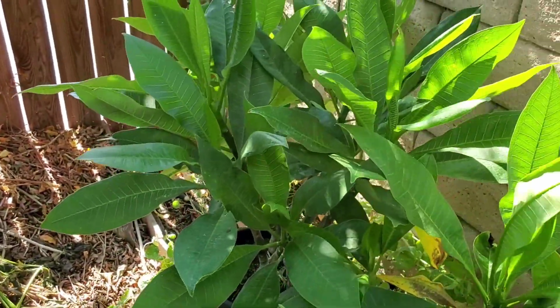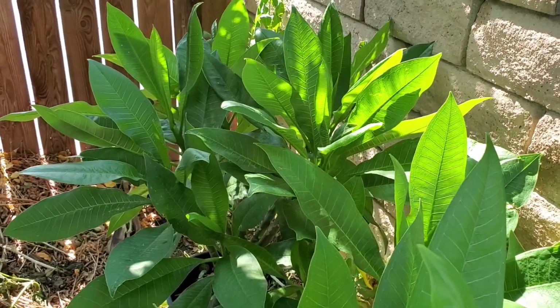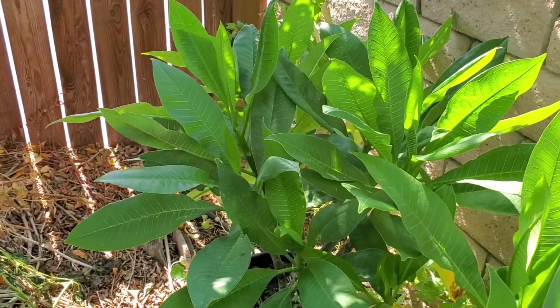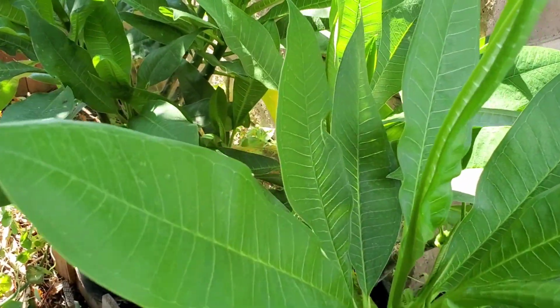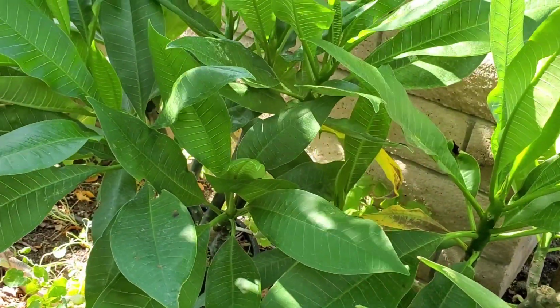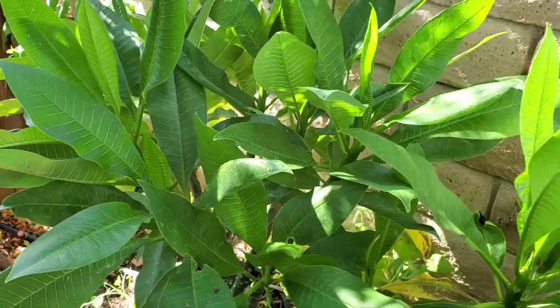But look at this. It's resting under my peach tree, and they are doing excellent. November comes around, December, these guys are going to be brought inside the house. They're going to be used for decoration, and when spring comes around, 2022, they come back out again.